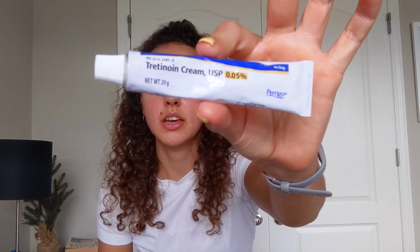They suggested that I be put on a birth control pill because I was having hormonal acne. They also gave me a new topical treatment called Tretinoin, and this is an example of what they gave me. This one says 0.05, but the one that they gave me was 0.025, so it was half the dose of this one. And they also told me to use Axone in the morning and sunscreen during the day, and my skin cleared up.